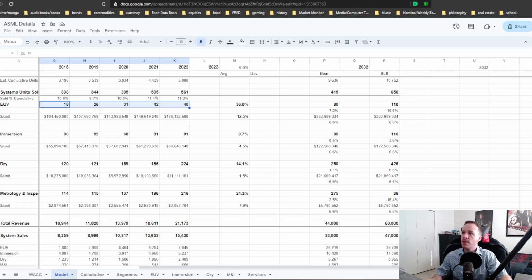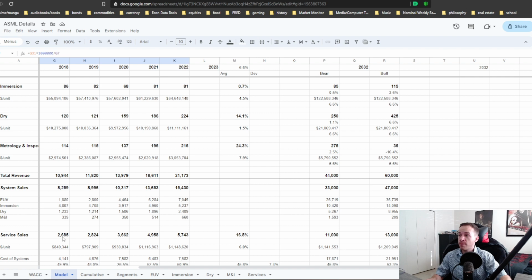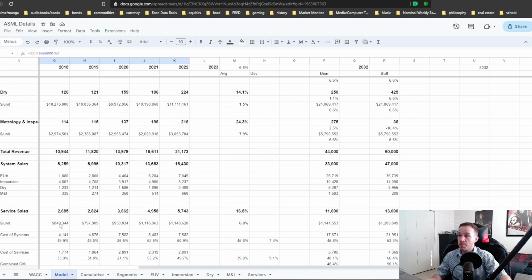All right, so now coming down into the spreadsheet to take a look at the model that I built for the company, using all the data that I just talked about in the charts listed right here, with the systems sold, and then all of it broken down into each of the different segments as I talked about, and then the price per unit worked backwards into that. And then I also have the services sales as I had described, and then the amount of services euros per unit out in the system that they have.